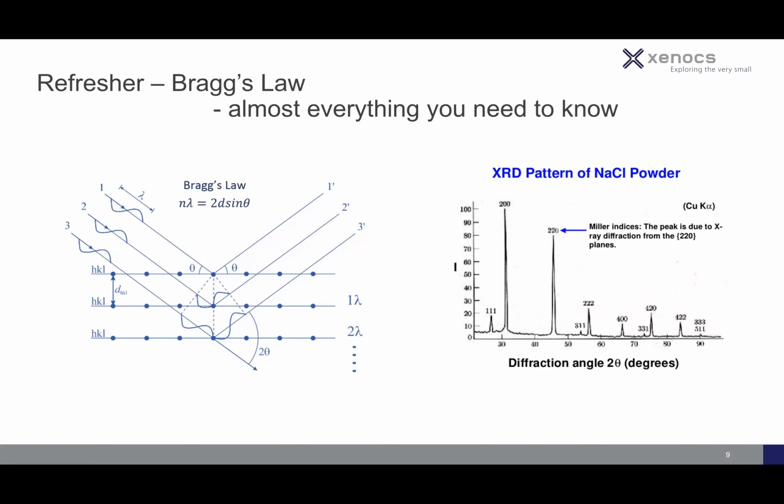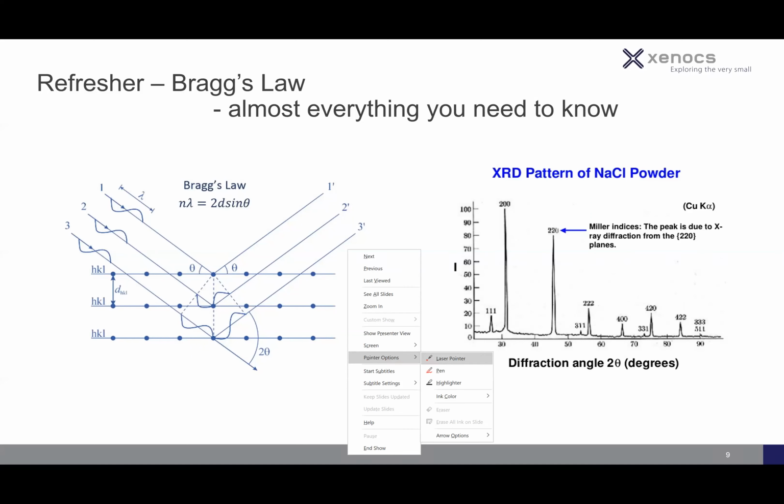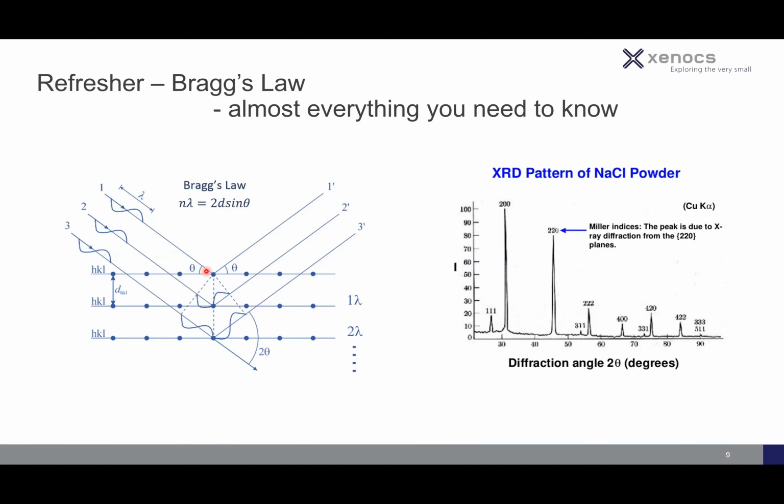In order to appreciate how SAXS makes its measurement, let's go back to the basics. This slide gives a picture of Bragg's law: n lambda equals 2d sine theta, where lambda is the wavelength and n is an integer, so we could just let n equal 1. D is the spacing between atomic planes, and theta is our scattering angle, defined here. So this is Bragg's law.